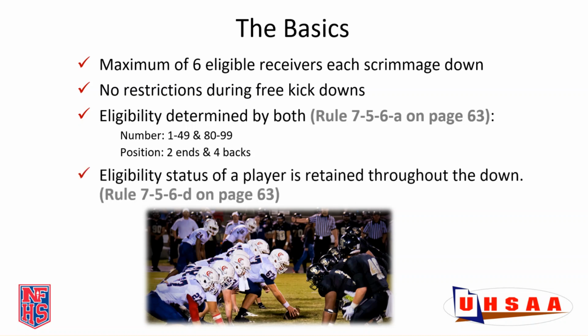The eligibility status of a player is retained throughout the down. This is covered in Rule 756D. That means that if you're eligible at the start of the down, you will remain that way throughout. And similarly, if you are not eligible, such as number 67, our center in this photo, he will remain ineligible throughout this entire down.